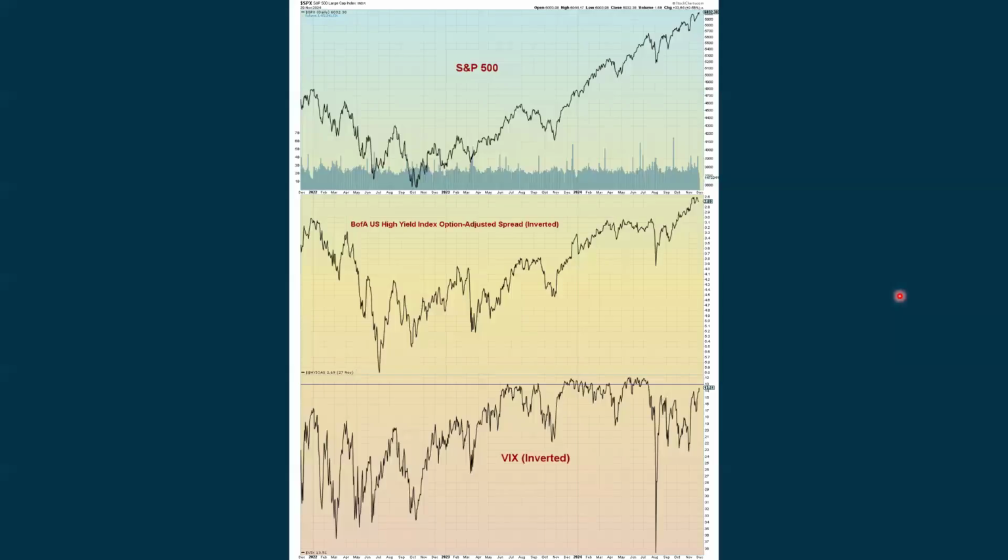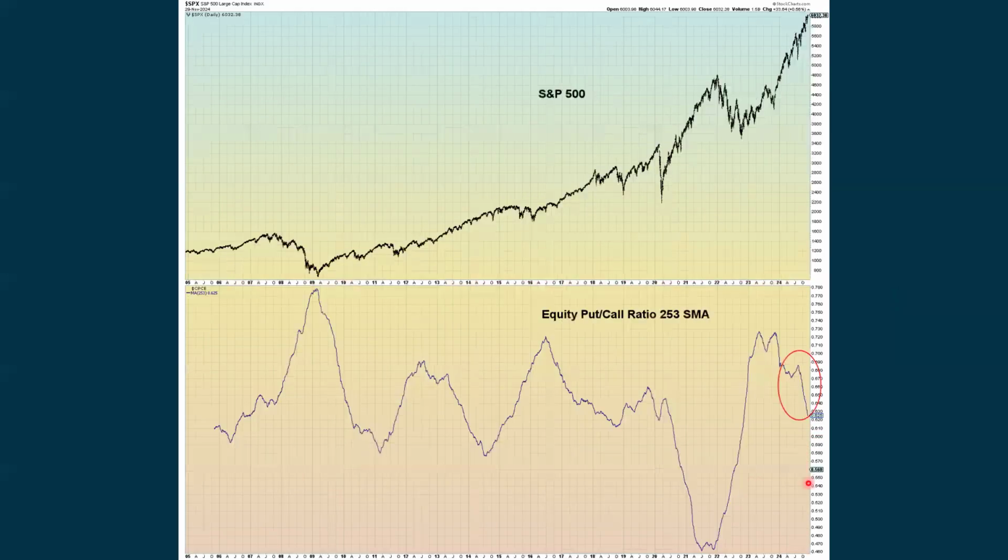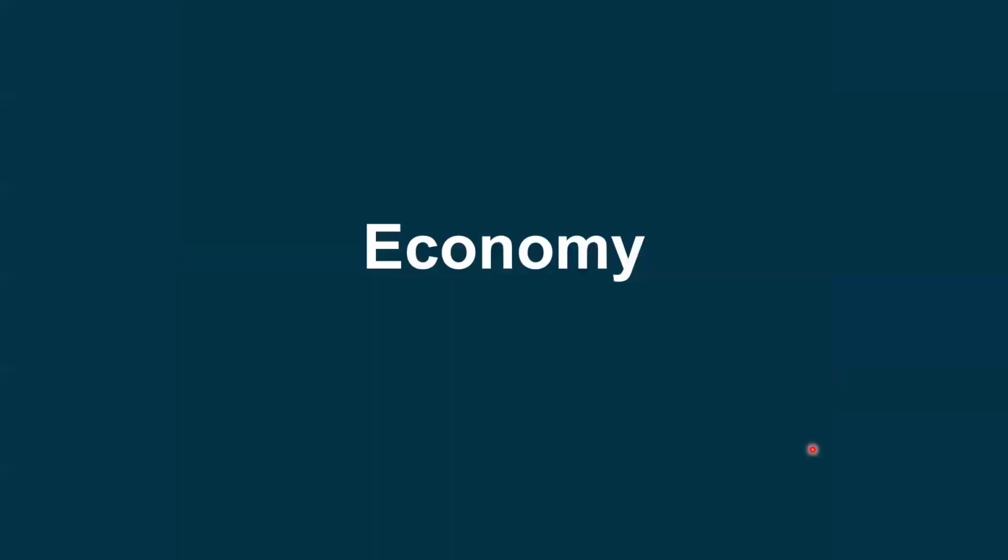And then this also kind of mirrors what we just looked at, where it's taking that same spread and then flipping it around into an inverted chart here, where we're getting very high readings on this chart, which means low risk. We look at the VIX and take a 3-month average of the VIX, and it's going down, and that tends to be more positive for stocks. We're also declining with the long-term 253, because that's the number of trading days usually in a year. That's a moving average of the equity put call ratio. When that's going down, that is more positive.